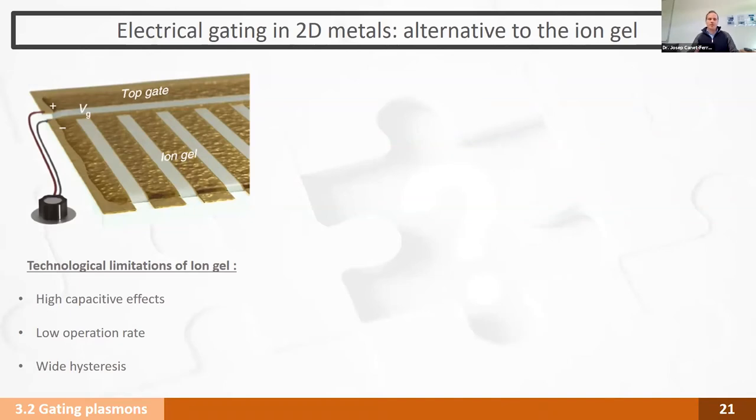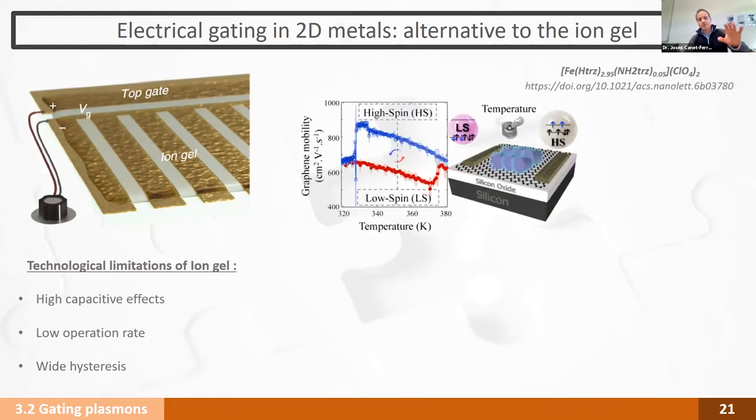It means that you are not allowed to work with high operation rates. It presents some hysteresis because of problems with charge diffusion and so on, right? So maybe it's interesting to combine this approach of gating metals, but instead of using the ion gel, we can use this spin crossover compound that we also have in-house and that we have already demonstrated can dope graphene. The doping is reversible and can be used, for example, for tuning the mobility of graphene, right?